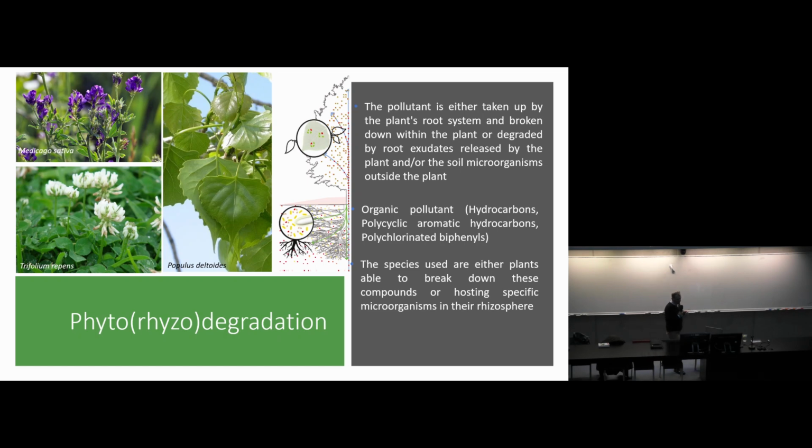Normally, there are two groups of species that are very effective for the degradation of specific hydrocarbons. For example, poplar are very effective, but also species like alfalfa and white clover, for different reasons, but they look very high performing for the degradation of these compounds.